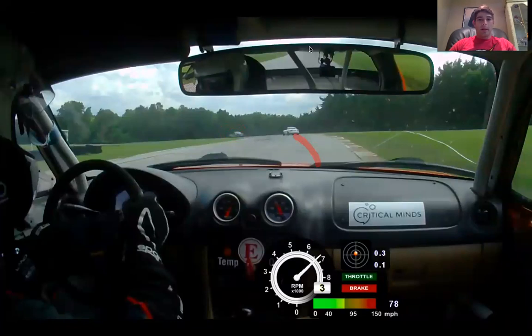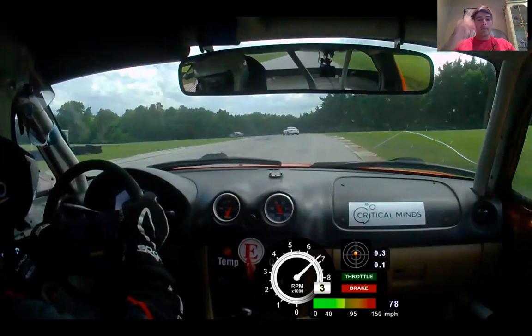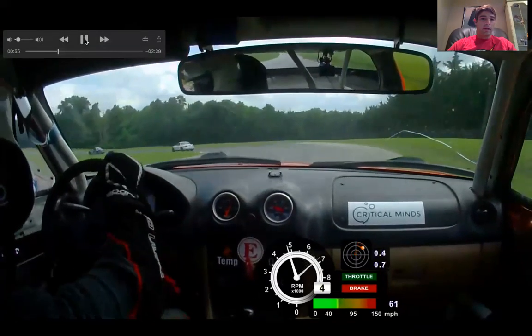Try to keep your line pretty tight here. If you let it wash out, you're just going to have to do a big steering input to get it pointed in the other direction. So tighter line here. You can even use the curb on the left in most cars to help you turn the car through the center, and that's all perfectly fine.